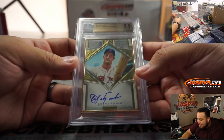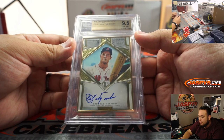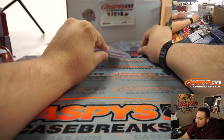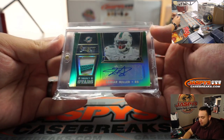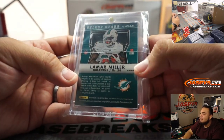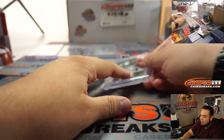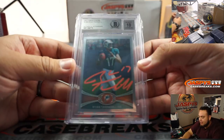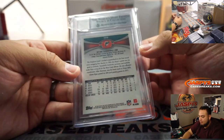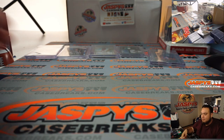We got a Transcendent out of 25, Carl Yastrzemski, 9/5/10 autograph from Topps Transcendent 2019. There you go. We have a Lamar Miller, Star Select patch autographs, numbered 1/5 for the Dolphins. And the last one is another one signed in person, a Ryan Tannehill rookie Topps Chrome, which graded a 10. Oh, that's actually pretty cool. It kind of pops. Okay, well, hey, not too bad. Hey, those are some really nice stuff. Kind of evens out, right?